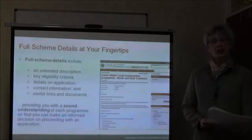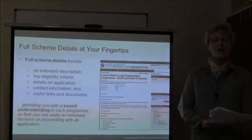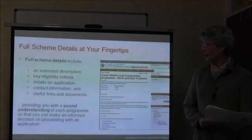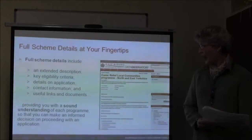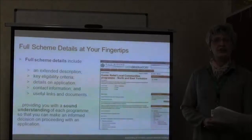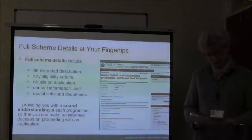If, when you're looking at the list of schemes, you're not quite sure, there's not enough information in the one or two sentences giving you an overview, if you hover over the title of the scheme, then that will bring up an extended set of details. It will include a better and longer description of the funding scheme, key eligibility criteria, and over on the right-hand side of the page, lots of useful links and documents. For example, application forms that you can download, guidance on a particular scheme that you can download. So that's very useful.